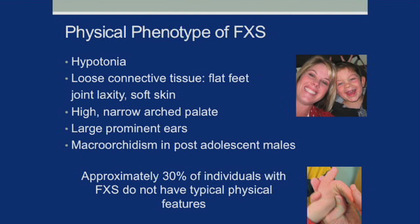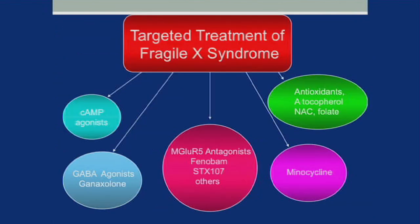It's also important to note, though, that 30% of individuals who have Fragile X syndrome may not have these typical physical features. And so for anyone who's working with a child with disabilities, it's good to think about these things, because some of these physical signs might not be there, and you may be the one to help a child and their family with a diagnosis. So there are many different targeted treatments for Fragile X syndrome, and by extension, many of them are now being looked at in autism as well.